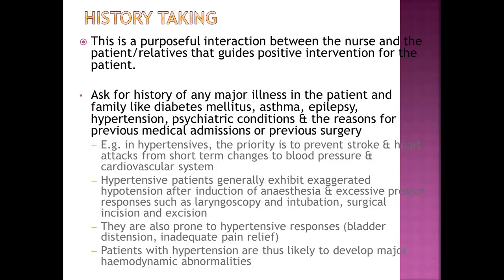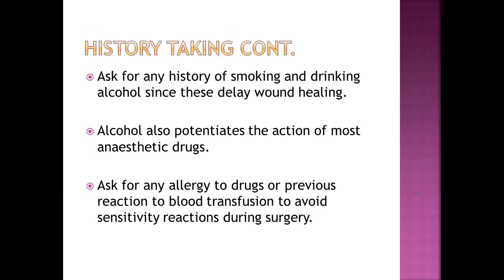For history taking, you need to ask if the patient has any conditions in the family like diabetes, asthma, epilepsy, hypertension, and psychiatric conditions. Apart from those, you can also ask for a history of smoking and drinking, because they can delay wound healing. Alcohol can also potentiate the action of most anesthetic drugs. It means that a low dose of anesthetic drug will not be able to work in somebody that abuses alcohol. Also ask about certain drugs the patient may be allergic to.